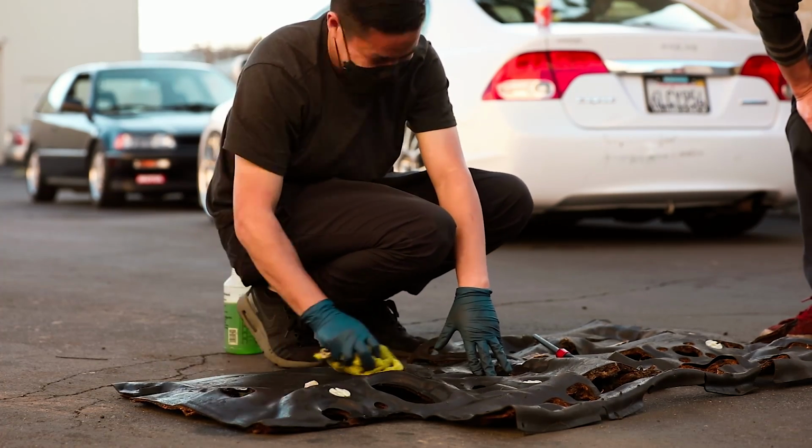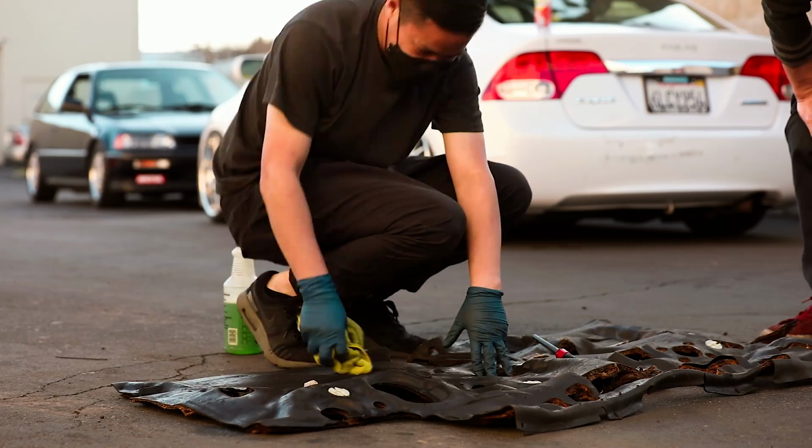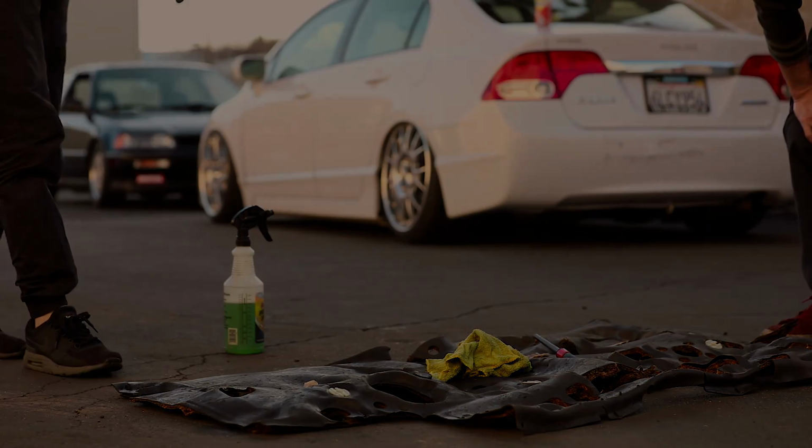See, it's actually coming out so nice. It's not close to last episode. I'm using a reference. And I'm wiping over it. Just re-wetting it. No, I think that's as good as it gets.